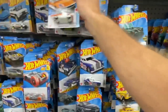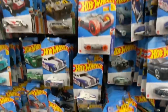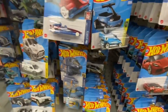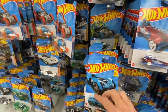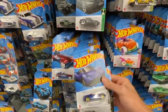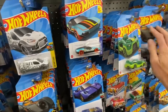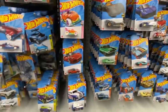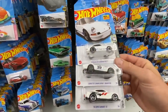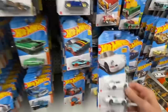Alright, carry over from E case. Nissan Patrol custom. Full of fantasies, the color of the little cart. Look at that. Nice. Just shove it right through the card. Who cares? Very good looking Pagani Huayra Roadster. Love the blue paint job on that one. Pro Stock Thunderbird. Porsche, Corvette Roadster, Cobo Camaro, three good looking white cars right there.